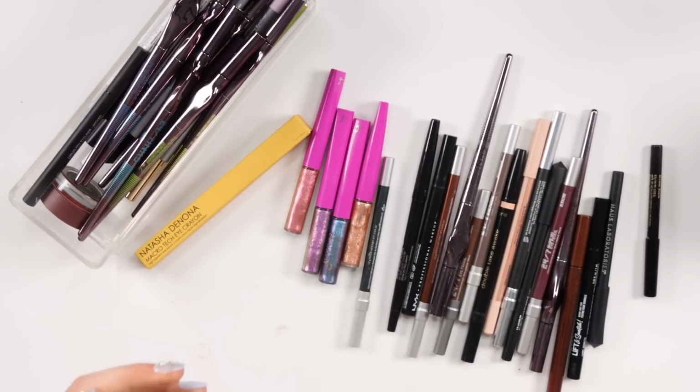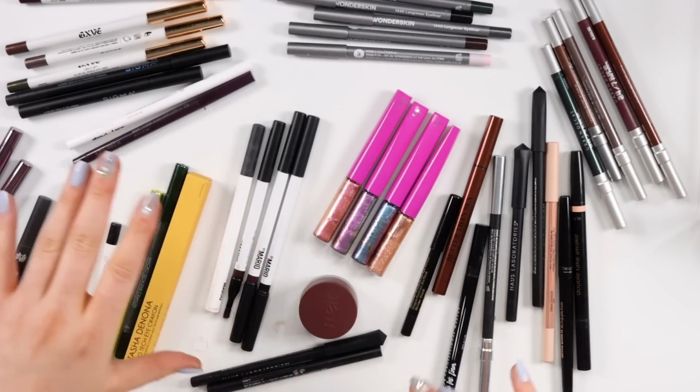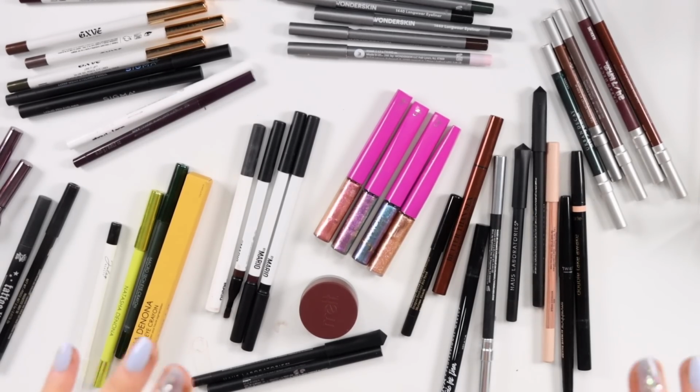And I really don't want to count all these out, but I have to, right? For the video. Okay, let me do this. So I have all of my eyeliners laid out. There's some over here that you cannot see, but I counted and there are 57 eyeliners here. And this time last year, I had 28 eyeliners, so I can tell you exactly what happened.